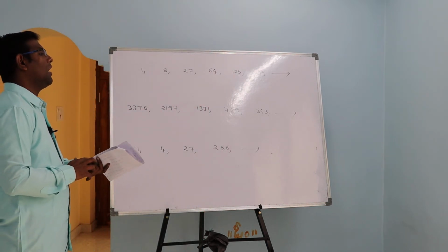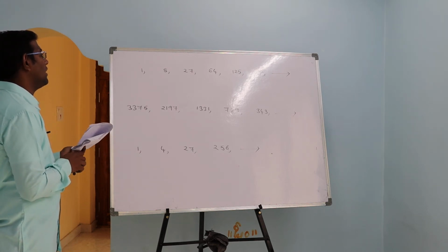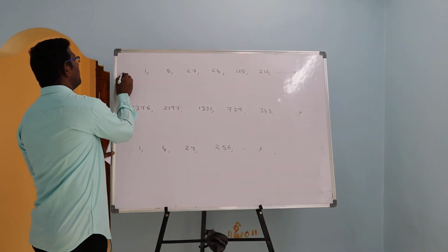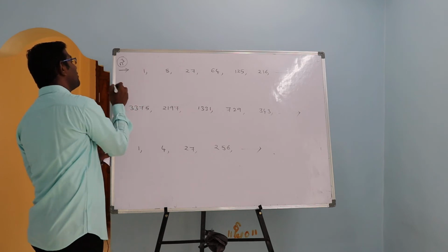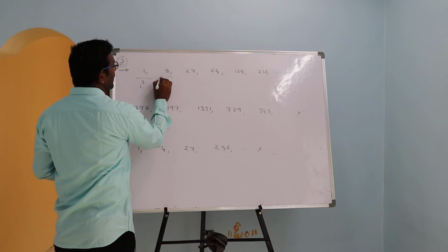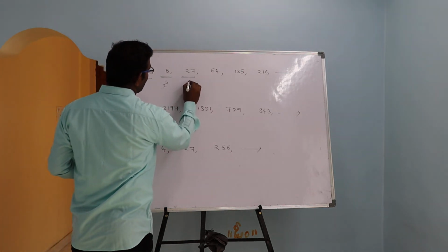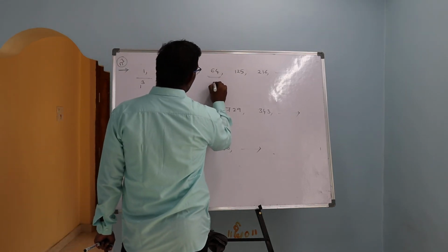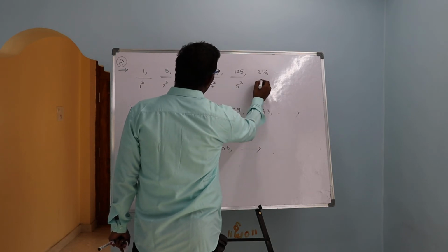You can observe all the values of the numbers. You can observe it, sir. What are the numbers, sir? All the numbers are in the form of perfect cubes. It is in the form of n cube. 1 can be written as 1 cube. 8 can be written as 2 cube. 27 can be written in the form of 3 cube. 64 can be written in the form of 4 cube. 125 is 5 cube.